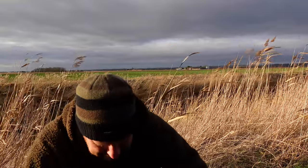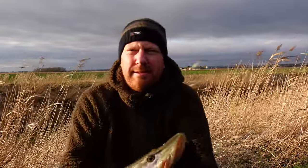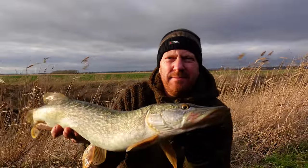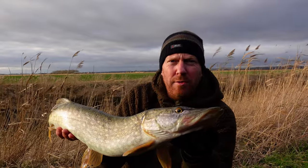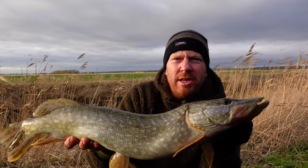Nice little pike. Just need his mum to come along now. Yeah, they're ten a penny, these are. I must have lost about four of them. I've had a few. But, you know, nice bit of sport. Just need the bigger ones to come along.